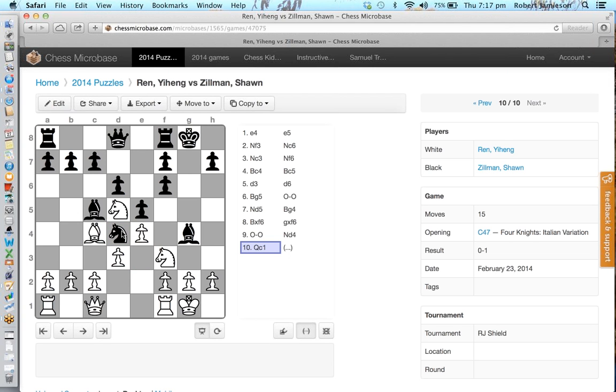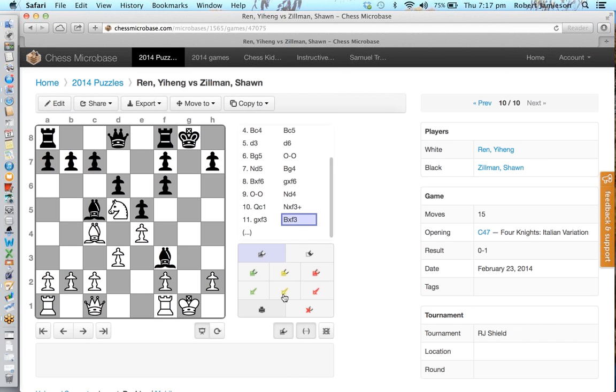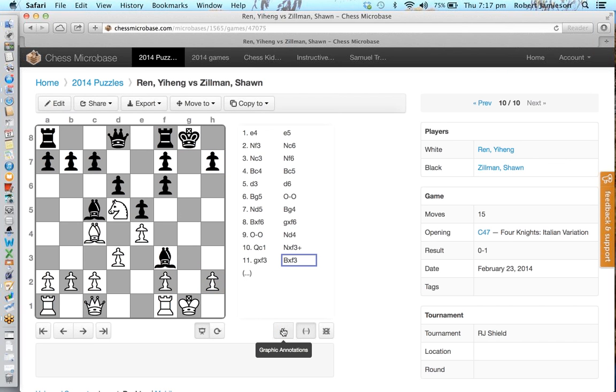But fortunately for him, black wasn't thinking about that. He didn't look at all checks and captures. He just looked at all captures. So he went knight takes knight, check, pawn takes, bishop takes. Now, this is getting really interesting because white is suffering from airy king and black is suffering from airy king. Both have problems with king safety. So the question is, who's going to get in first?